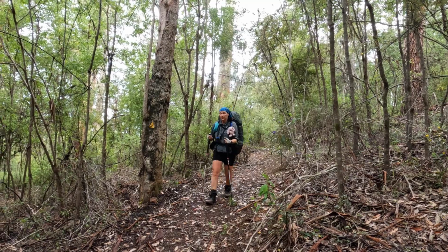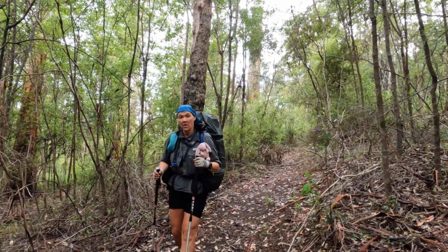Have you ever wondered how timber workers cut down big trees?